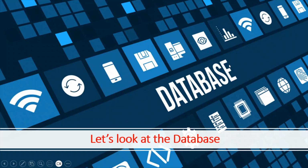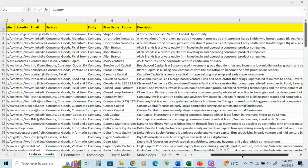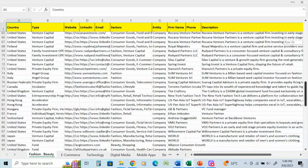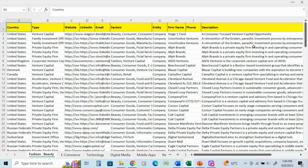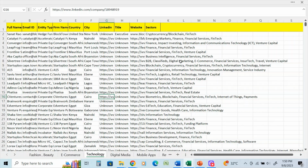So let's take a look at the database. So now we're over on the database section, and as you can see here on the bottom, we've got fashion and beauty as keywords. Those are the main keywords that were used in this particular case to try to source contacts, investor contacts who specialize in those fields. E-commerce also, mainly because fashion and beauty and e-commerce kind of go hand in hand. So those are good contacts. Technology also gets thrown in here.